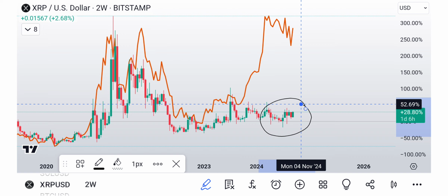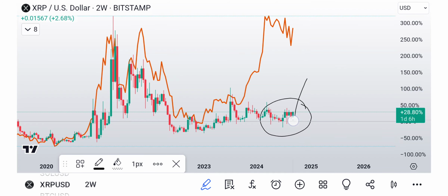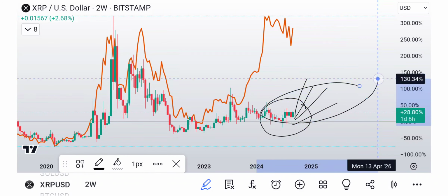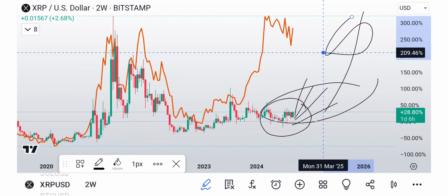So whether it happens today, next week, next month, next year, it's going to happen. Not financial advice. I could be wrong. This could go to zero. We could go to zero. For all I know, Kamala could win, Elizabeth Warren signs her bill banning crypto, and that's it.